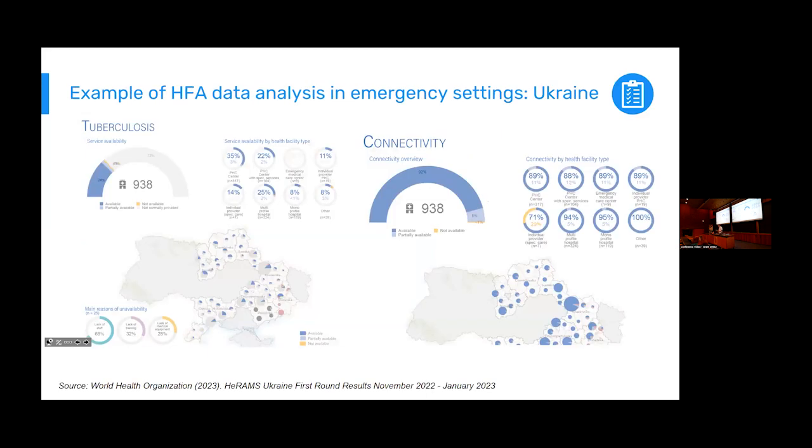Here is another example. This is more for an emergency situation. This image is taken from the IRAMS, one of the reports that was just published recently, just to give you an idea of how this information can drive the different donors to decide which are the areas in which we should intervene, what the situation is for specific diseases like tuberculosis, or the connectivity of these health facilities.